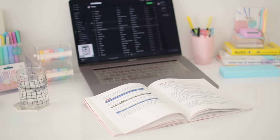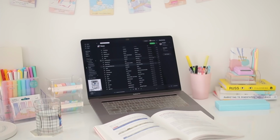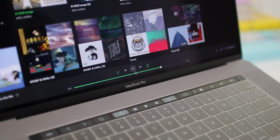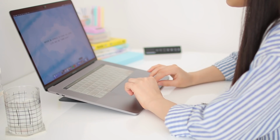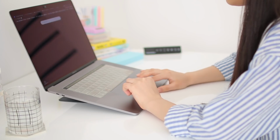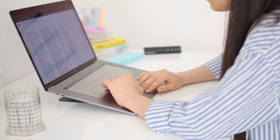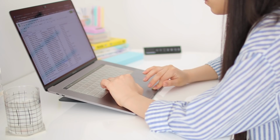Also, if you use a study playlist for a little bit of time, your brain will start associating being productive with that music, and basically every time you hear that study playlist, your brain will be like, okay, no more procrastination, time to be productive. And that will definitely help you focus more and increase your productivity for sure.